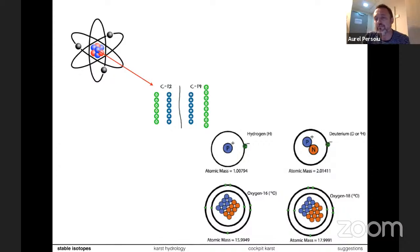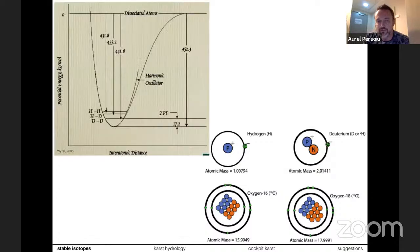And this is most probably the most important characteristic of these isotopes, this higher mass, that is important for our studying the isotopes and the ratios between the light and the heavy, with oxygen 16 and 18. And these differences in mass are translated into a difference in the potential energy. So if we are looking at the energy of a molecule that is composed of light or heavy isotopes, we will need an energy. This is called the energy that is required to dissociate the atoms. And this energy is higher in the case where we have the heavier isotopes involved.